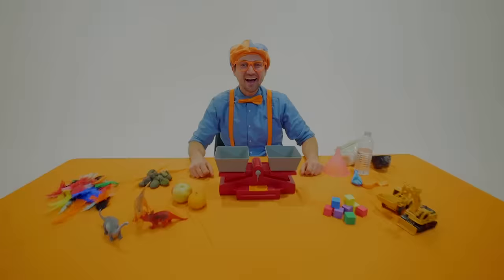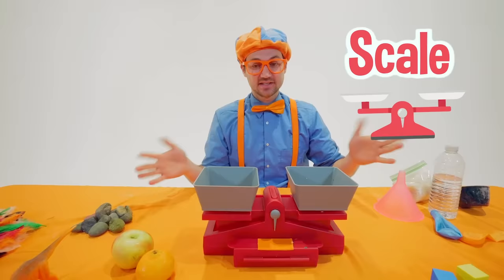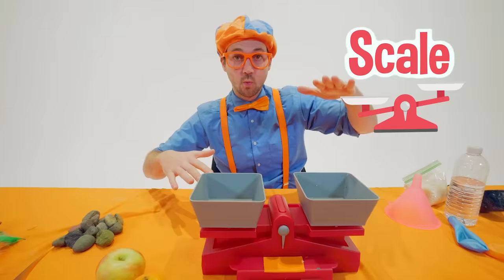Oh, hey, it's me, Blippi, and look at what I have here. Whoa, this is a scale. Yeah, you put one thing on this side and one thing on this side, or many things, and whatever way it tips will tell you what's heavier and what is lighter.